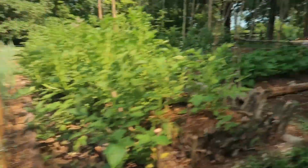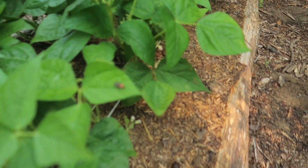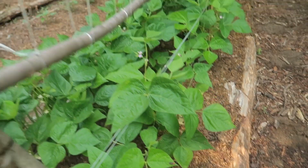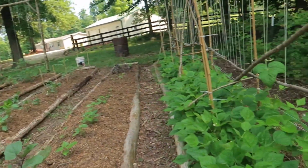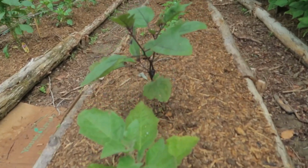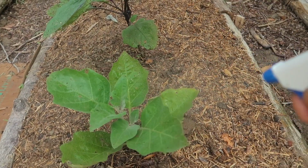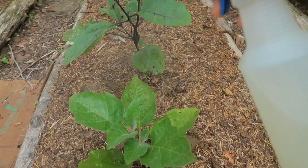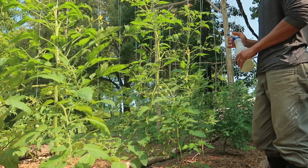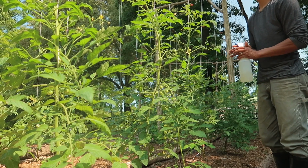All right, let's go look over to my eggplants. What is that? Oh, lightning bug. Don't you be eating my beans. Beans are doing great. Eggplants, oh, there's a couple. Have some garlic. Garlic and eggplant. Sounds delicious, doesn't it? Works on the tomatoes, keep an eye out for any signs of hornworms.